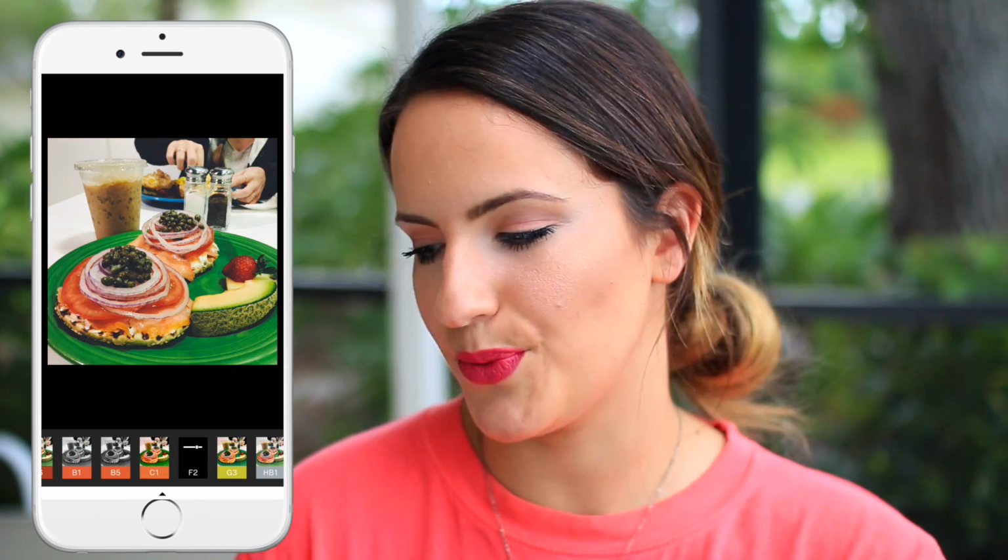Typically, my favorite filters are either C1 or F2. As you can see in this photo, C1 is very saturated because it already has a bunch of colors going on, and F2 is a little more faded, so I think I might choose F2 for this photo. Another filter I really like are the HB1 and HB2, but for this photo, not so much.